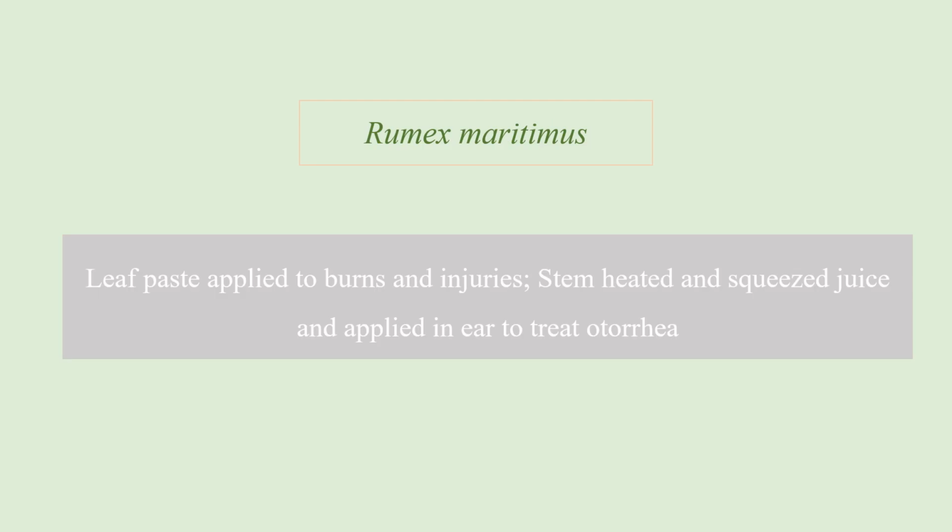And the next plant we will talk about is Rumex maritimus, where the leaf paste is applied to burns and injuries. The stem can be heated and the juice can be made out of it, and it is applied to the ear for the treatment of otorrhea. So remember I talked about otorrhea, it is a kind of ear drainage. So in that case, this juice can be applied to the ear, so it helps to reduce the problem.